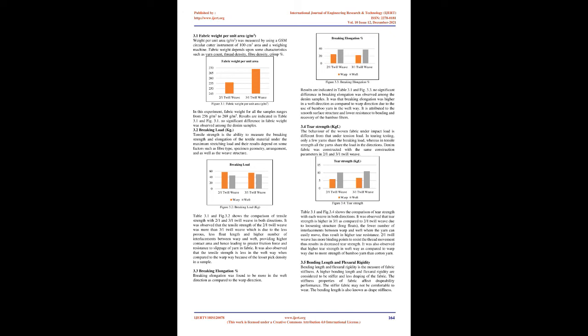2.1.6 Crease recovery. The crease recovery of the fabric was carried out on the Shirley crease recovery tester. Crease recovery depends upon the construction, twist of yarn, pressure, and time. Total 20 specimens were taken of each twill weave, where 10 samples were in the warp way, and 10 samples in the weft way. 500 gram load was applied for creasing and 5 minutes was taken for creasing and then the same time was taken for recovery.